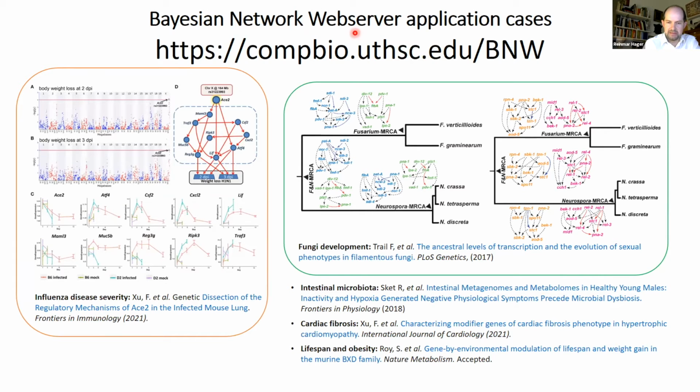Quick question from me, please. How do you decide what's a trait, what's a phenotype? Yeah, that's something you can decide yourself based on your data set.